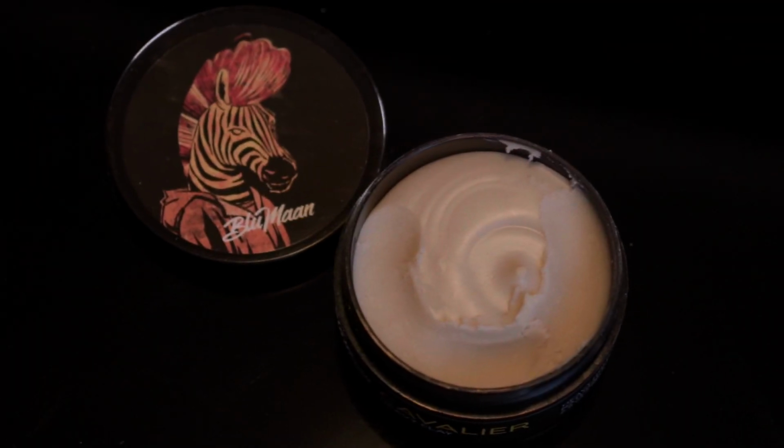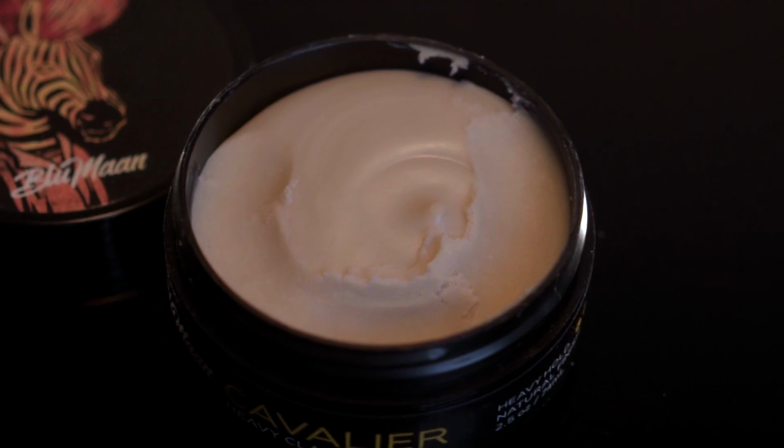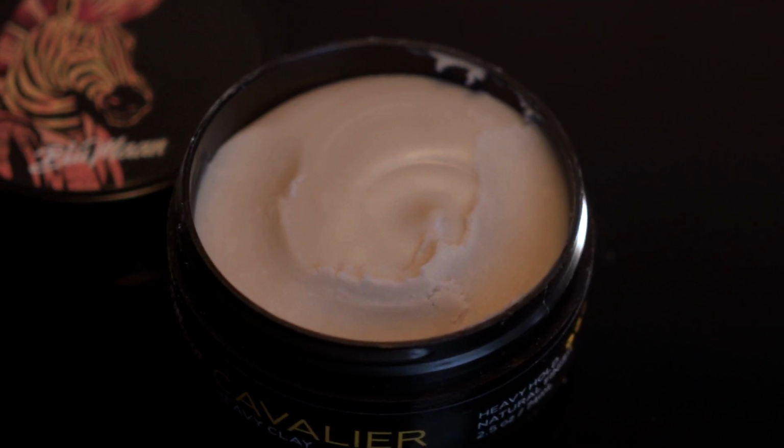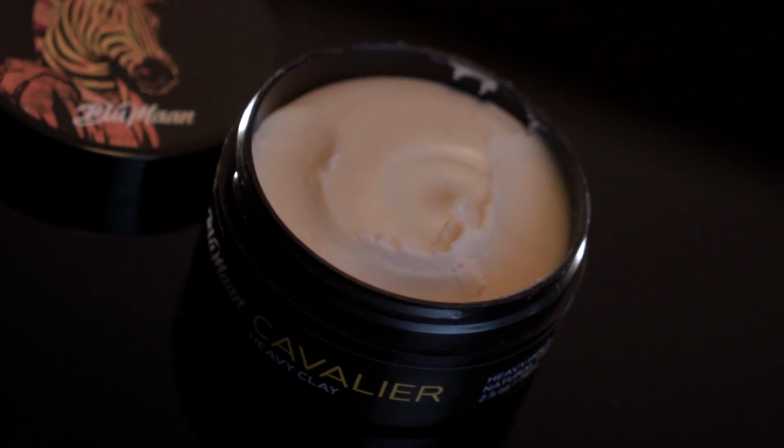I know I would be personally annoyed if they changed this one, but thankfully it does seem to work as it should. And if you want to check this one out, get yourself a new jar, or if you haven't yet checked it out, I highly recommend you check this one out if you're a clay fan. This is one of my personal favorite clays.